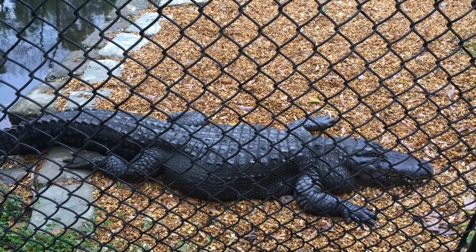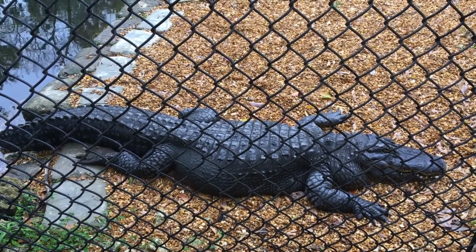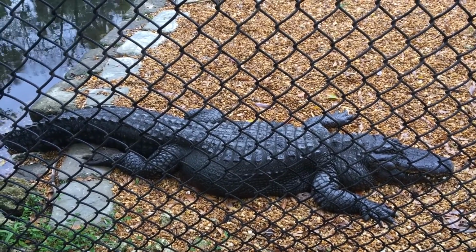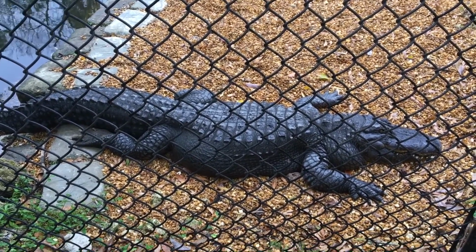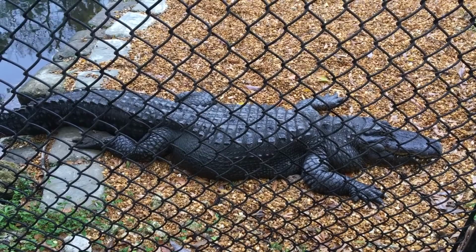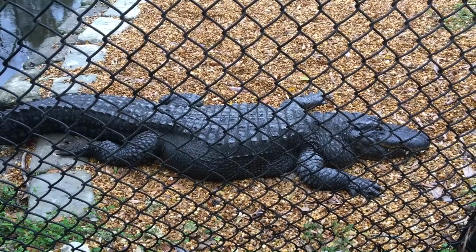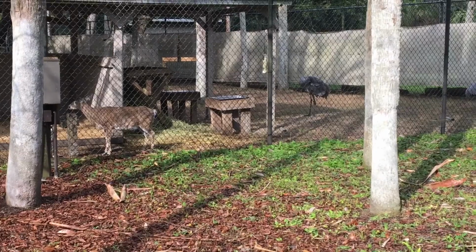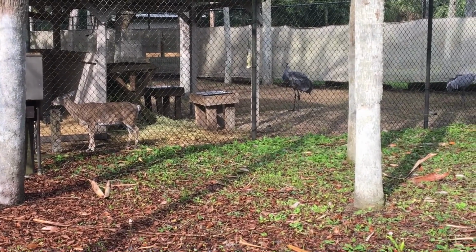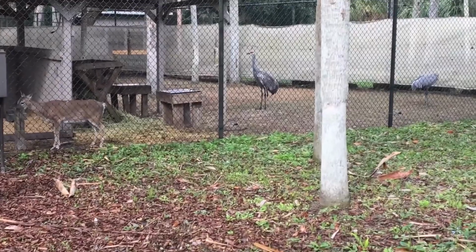Looks well fed, and he also looks like a statue, doesn't he? You almost want to go up and pet it just to make sure it's alive. That's okay. Lazy, lazy. They don't even look real, do they? And even some deer and herons.